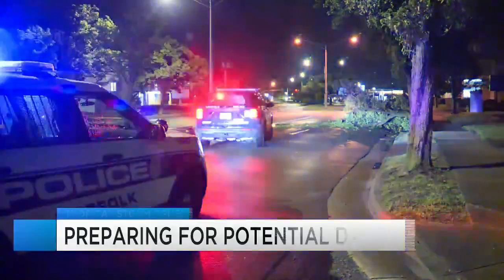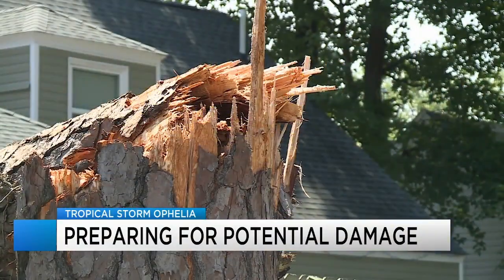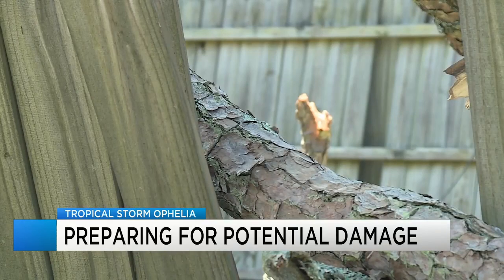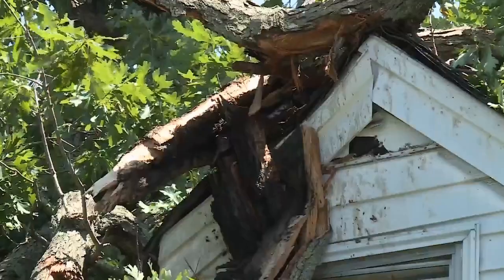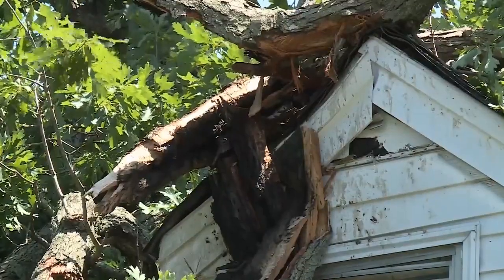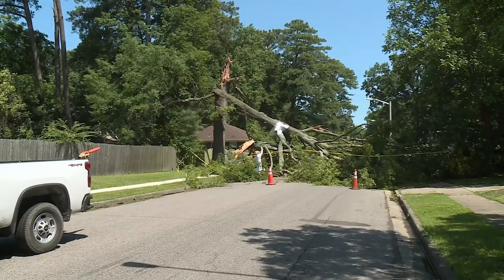With Tropical Storm Ophelia rolling in, we are on your side, making sure you're prepared for potential property damage. Now, there are steps you can take before a storm happens to lessen the possibility. Experts suggest knowing how to properly file a damage claim with your insurance company before damage happens. You'll also want to know what rights you have according to your insurance policy. Plus, there are physical steps that you can take at your home before the worst of the weather hits.